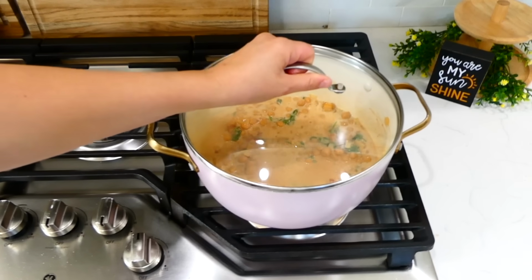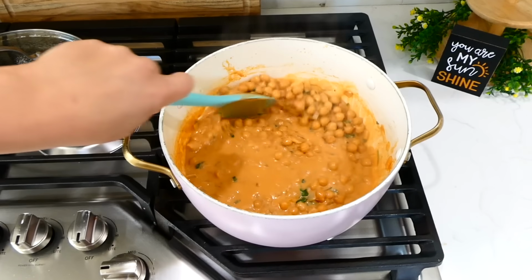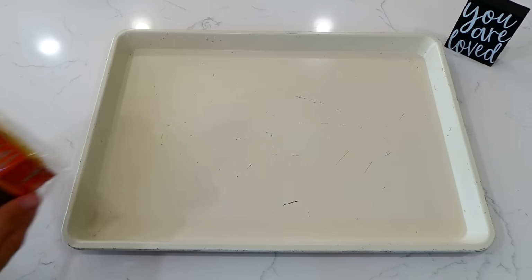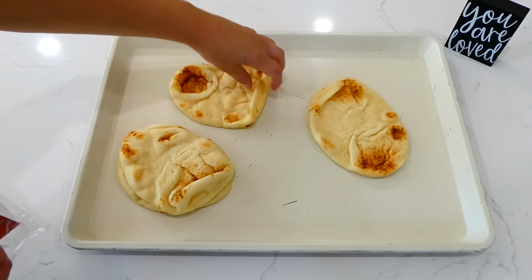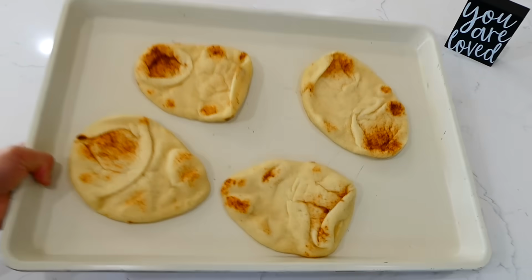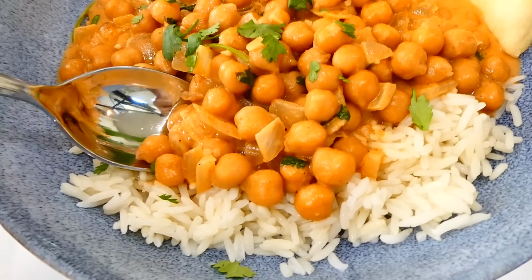My house was smelling so good at this point, but once the simmering time is up, you could serve this up. We also served ours with naan bread on the side. This is just simple naan bread I got from the grocery store. I heat it up in the oven for 2 minutes and it's really good. We serve this over a bed of white rice.